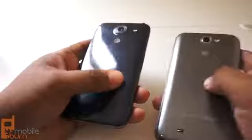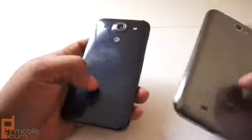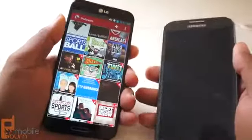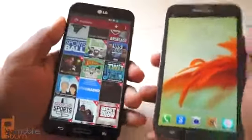You can see the fingerprints on there. When you move your fingerprint around, it doesn't appear as quickly on the Galaxy Note 2, even though it does appear. So that's one advantage that the Galaxy Note 2 has over the Optimus G Pro.